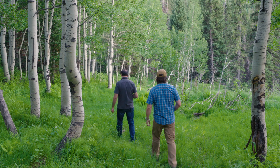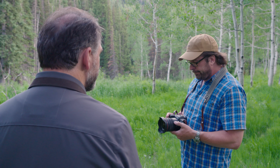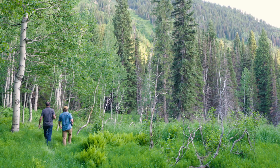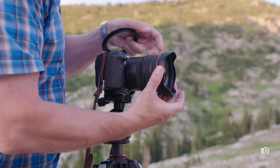The 14-35 finishes off Canon's F4 series of lenses for their mirrorless camera. All F4, meaning when I zoom them, they can remain at that F4 aperture setting throughout the entire zoom range on all three of those lenses. And they're really affordable. They're priced right with great image quality. So wonderful series of lenses.